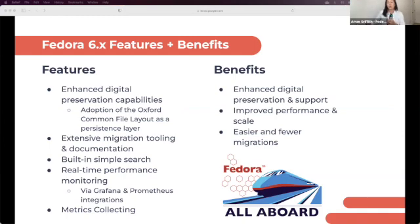So that's the OCFL and the enhanced digital preservation components. Other features that we have for Fedora 3 to 6 migration specifically, there is extensive migration tooling and documentation. And this is, again, thanks to that IMLS grant that we were awarded. And this was to help lower those barriers to migration and bring these at-risk versions of Fedora to Fedora 6. There's an extensive migration toolkit that serves as a guide for executing the migration, along with templates, guides, command line tools, and all those things you need to actually execute the migration work.